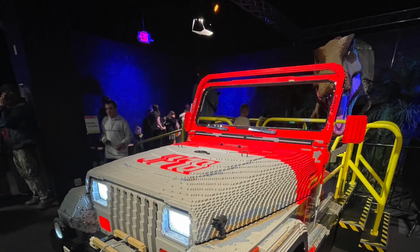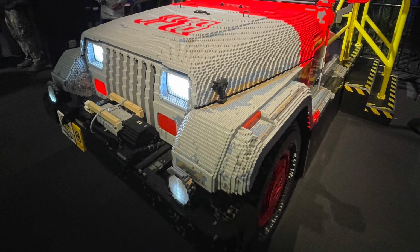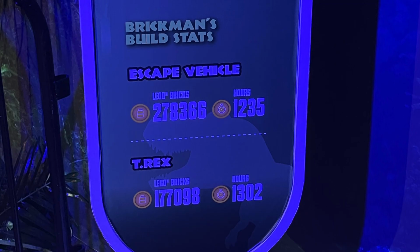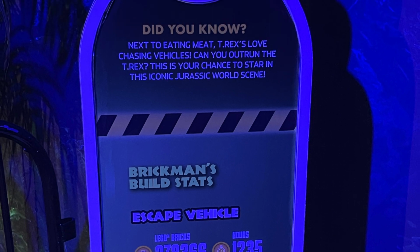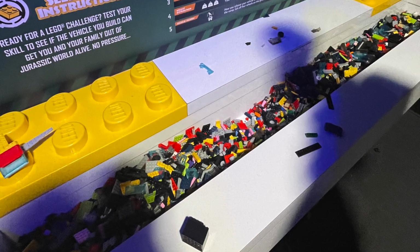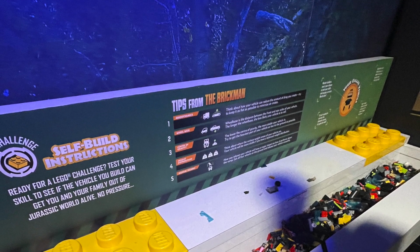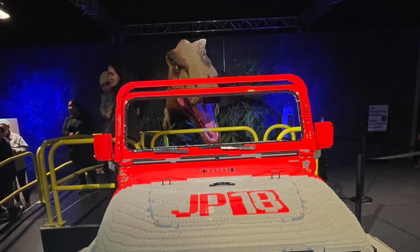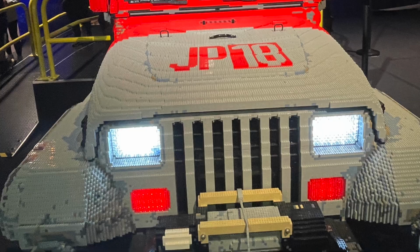It was the Jeep. Mainly the front half of the Jeep, but the lights on it were on, and you were being chased by the big dinosaur here. And people could go up and sit in the Jeep and you could take some pictures. There's a lot of people there with their kids, so we let the kids. But even the side mirrors of the Jeep have the dinosaur in them, and the rear view mirror right there also had the dinosaur. But yeah, this was probably the most impressive thing. Even the wheels were Legos.